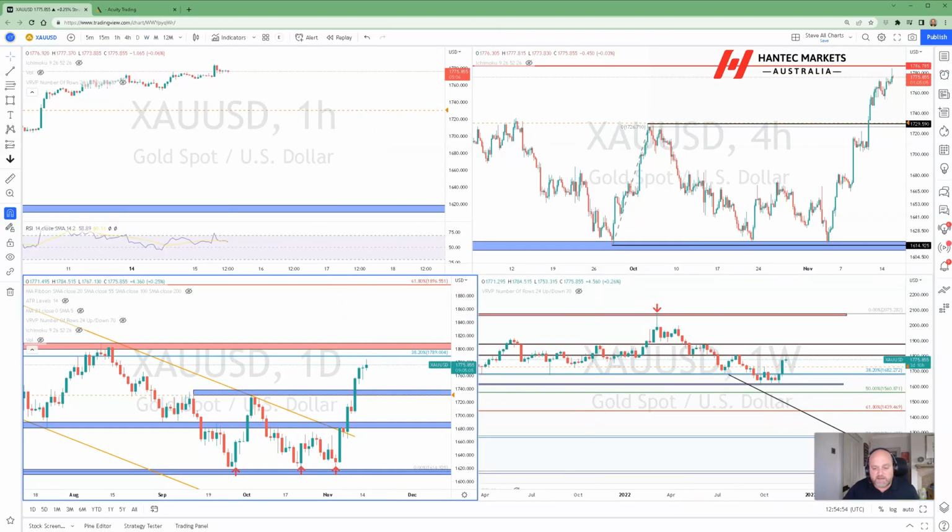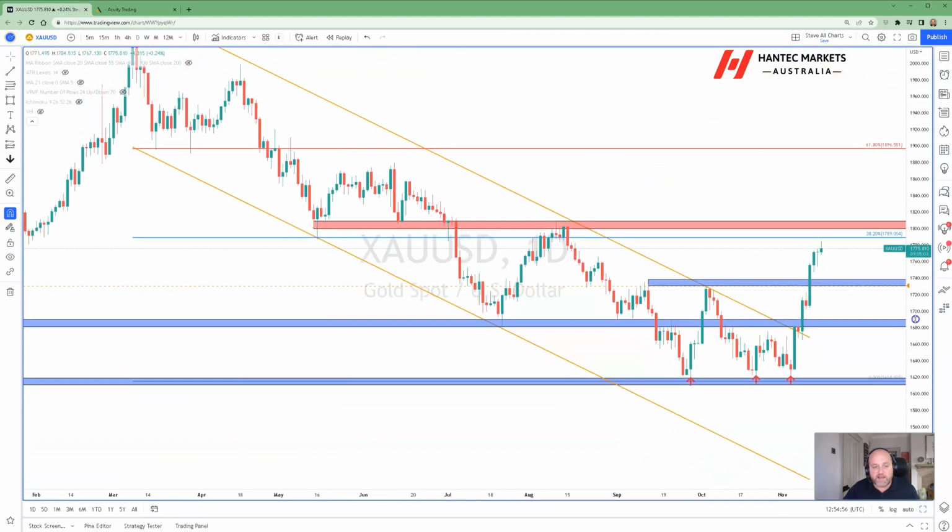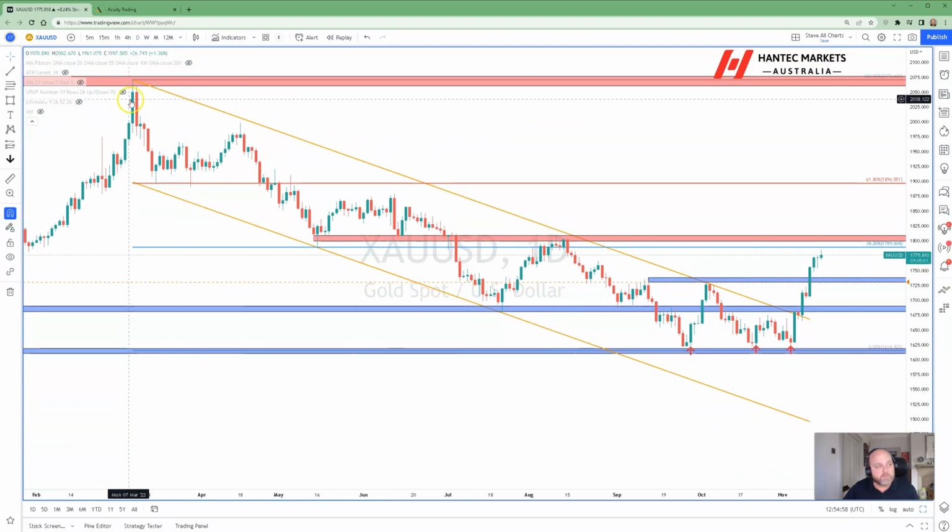Taking a look at the daily chart, we can break it down a little bit more. We were in a bearish channel from the 2070 high. The move down, we can connect up a couple of points, maybe a third point here, and the channel below has also 2 or 3 points which became very close. So that downward channel has now broken. Prices have broken to the upside and are pushing aggressively higher.